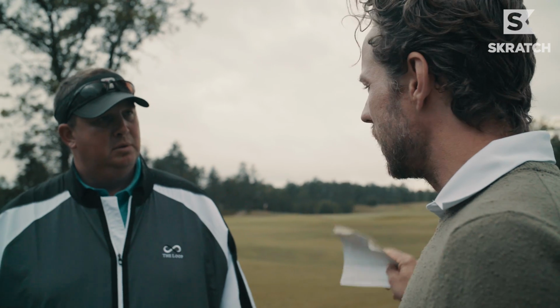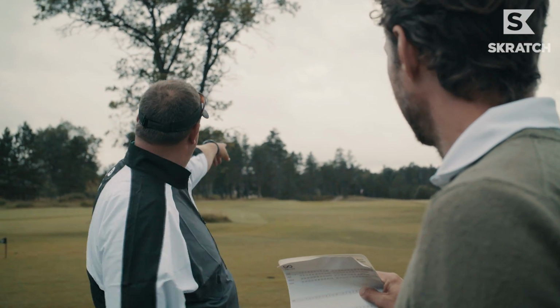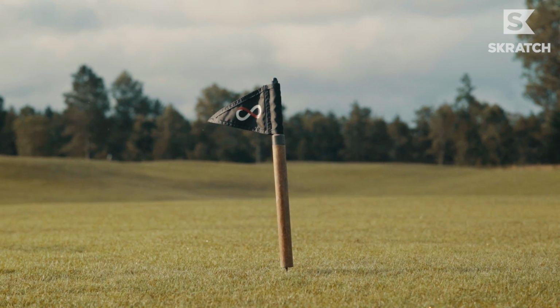Is this always the first tee? For the red routing. Where is the first tee for the black routing? On the other side of 18 green, over there. Whoa, my mind is like already blown. And that's the tee marker there. Correct. I've never seen anything like that.